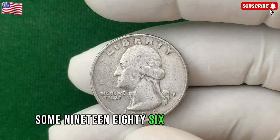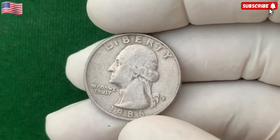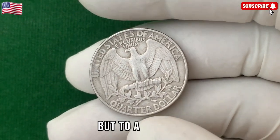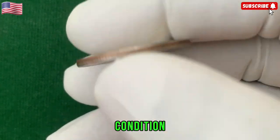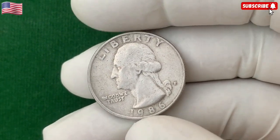Some 1986 quarters even have clipped planchets, where a part of the coin is missing due to a cutting error at the mint. Now here's the thing, these errors are not obvious unless you know what to look for. But to a trained collector or even a curious hobbyist, spotting one of these mistakes could be like hitting the jackpot. Condition matters too. Coins are graded on a scale from 1 to 70.